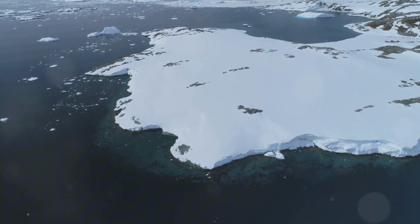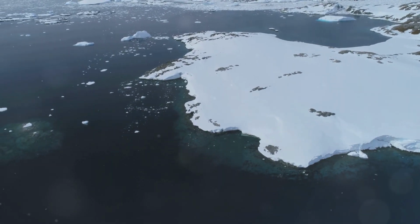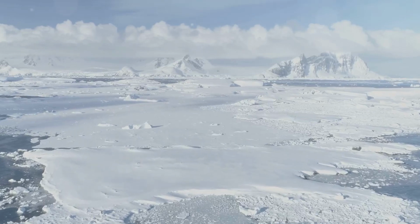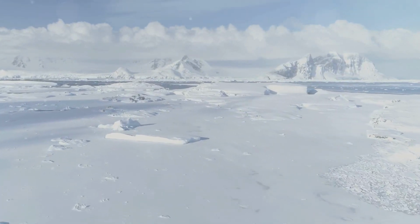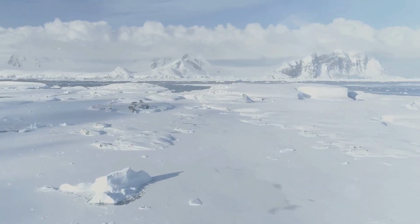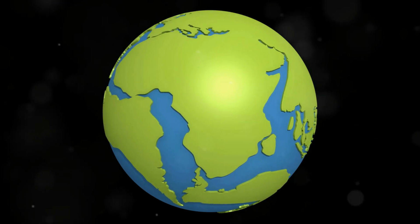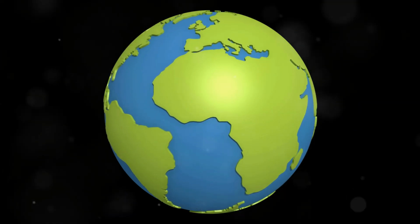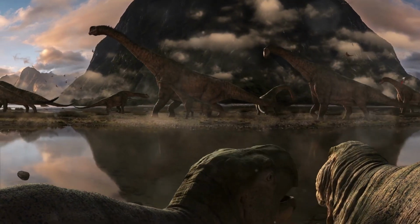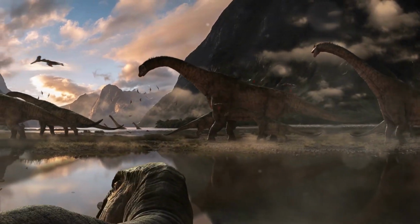Ghosts of Gondwana: piecing together Antarctica's past. Antarctica as we see it today, a frozen desert locked in a perpetual winter embrace, belies its vibrant past. Millions of years ago, this continent was part of Gondwana, a supercontinent that flourished in warmer, wetter times. It teemed with life, from towering forests to dinosaurs that roamed beneath a subtropical sun.